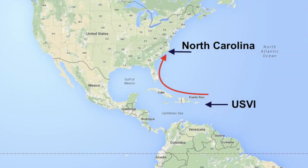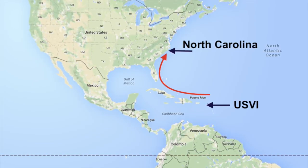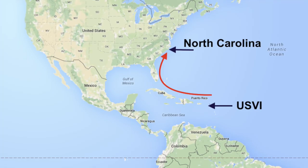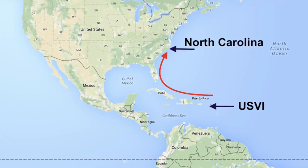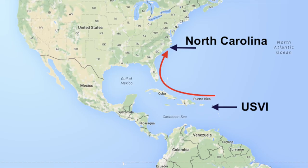For insurance purposes, we were instructed to make arrangements for the Caribbean hurricane season running from July to November. Option one was to leave the Caribbean. Option two was to lay up for the season in a designated hurricane hole or area in the Caribbean deemed safe if a hurricane passes.